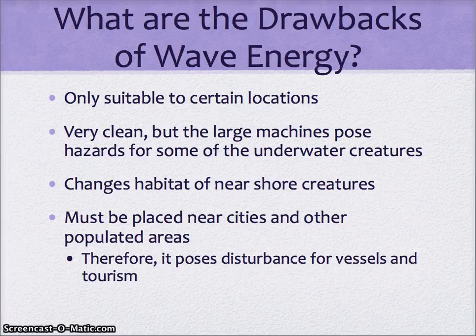What are the drawbacks of wave energy, Ryan? Well, it's only suitable to certain locations because not all places have waves. It's very clean, but the large machines pose hazards from some of the underwater creatures, like dolphins and seals. It changes the habitat of near-shore creatures, and it must be placed near cities and other populated areas. Therefore, it poses disturbances for vessels and tourism.